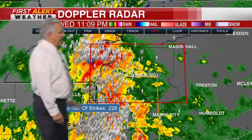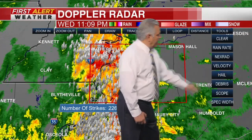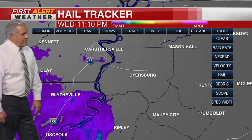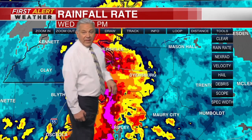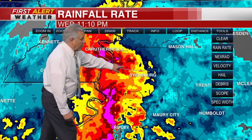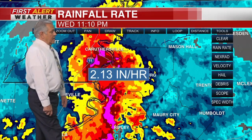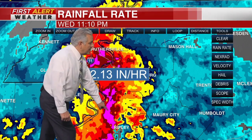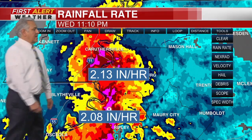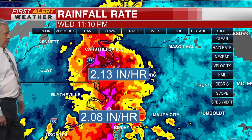Just right here for Dyer County, check this out: 226 strikes of lightning. What about indications of hail? Let's see if we see any hail in that area. No, but a lot of heavy rain. Rainfall rates with this are pretty heavy just to the west and northwest of Dyersburg. Let me track it right there. It's coming down at just over 2 inches per hour. And then east of the Mississippi River through Lauderdale County, it's coming down at about 2 inches per hour.